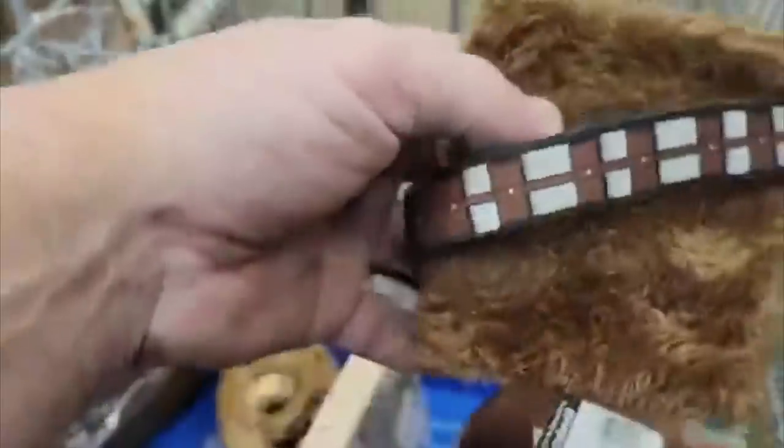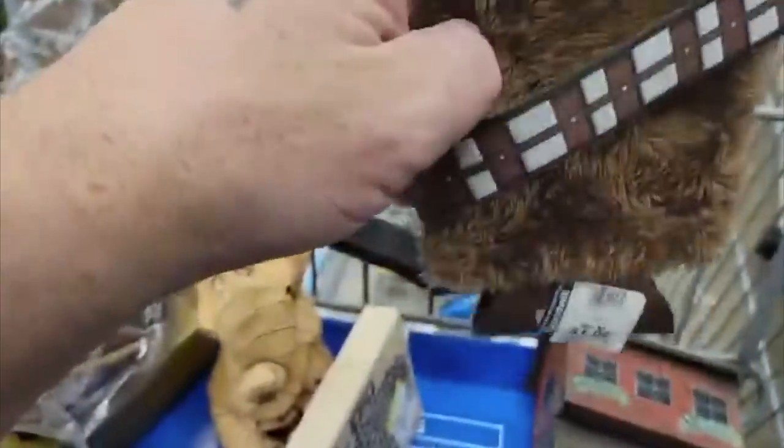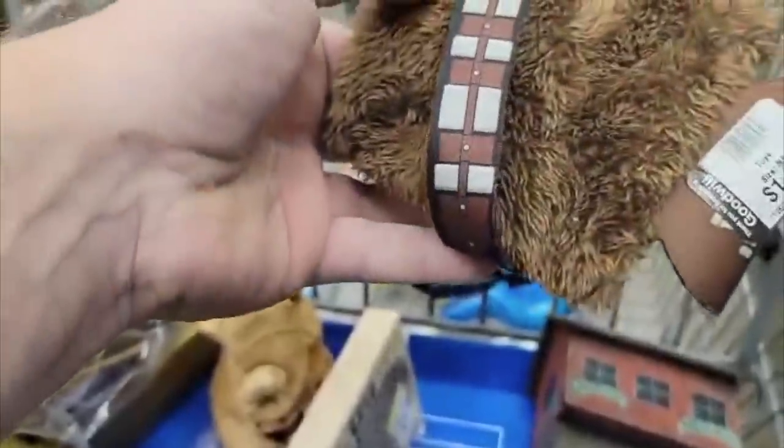This is a me thing. I'm going to keep this. This is a Chewbacca beer can. Well, for me, soda can koozie. I'm going to keep that one.